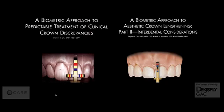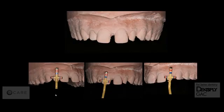So actually, I use it in pretty much every one of my patients at the very beginning, before I start to have a view, to see if the central incisors, the canines, and the laterals are in correct proportions. You can see here how I use it. I'm using it now, for example, on the model, and I can see it.